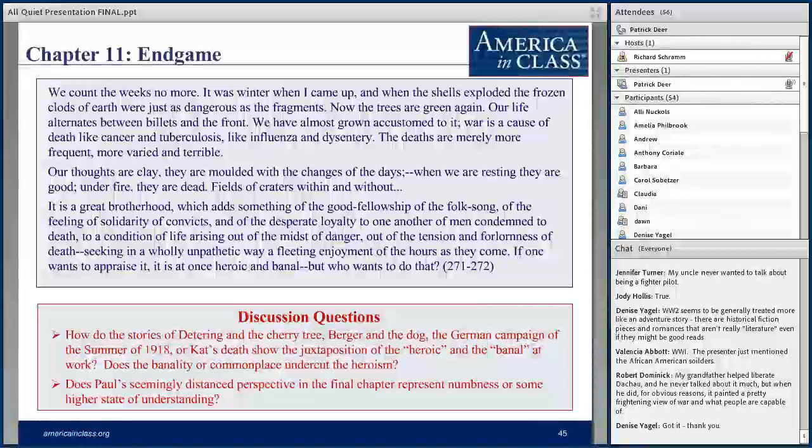Okay, at last we have arrived at the last couple of chapters. I think something happens in chapter 11 where suddenly we notice a change in the narrating voice. It's a little more distanced. It's a little more poetic. It's a little more perspective, but that's kind of worrying in a way since we've been so close and so intimate with Paul and his friends up to this point.